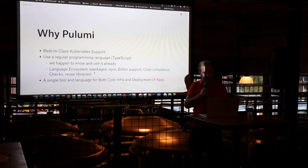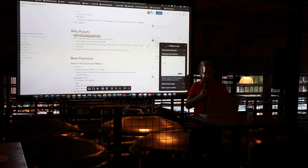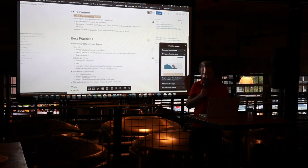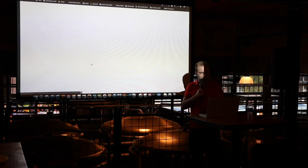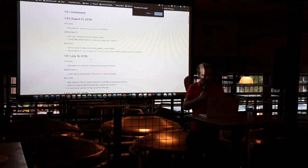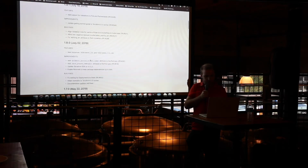So, just to give you an example, I'm actually putting some links. For example, Terraform also has a Kubernetes provider. However, when you look into just the changelog, you can see they added support for the Kubernetes API service, and somewhere down here, they added support for deployments and things like that.